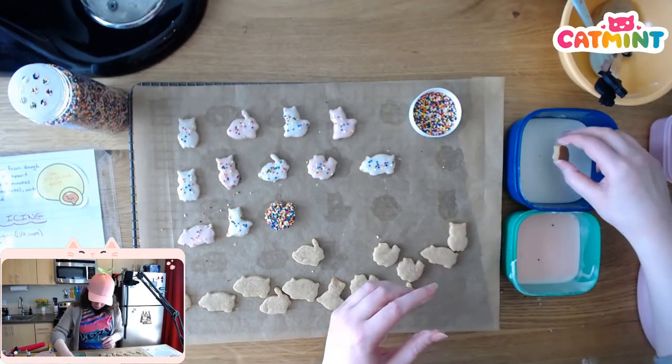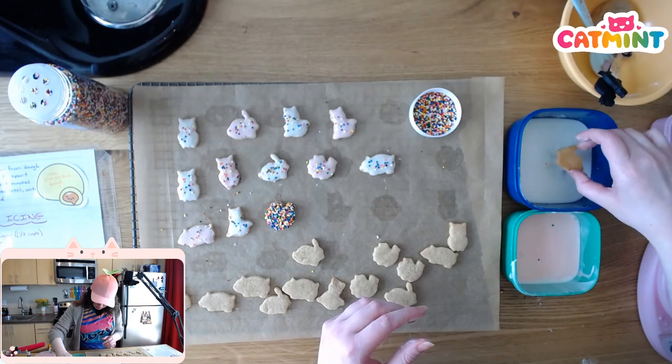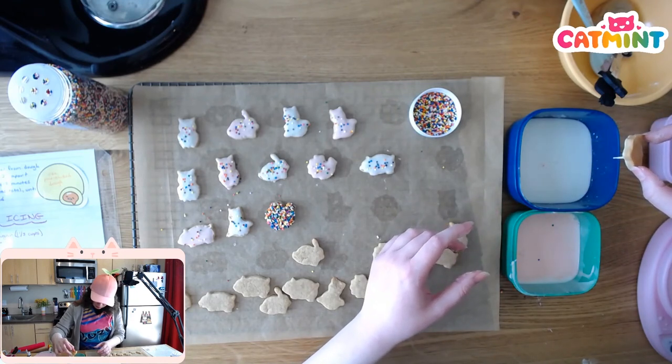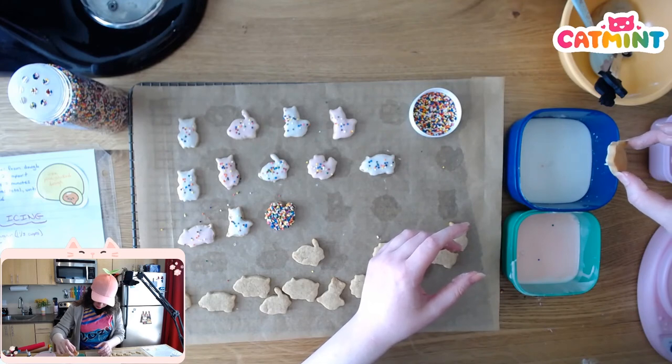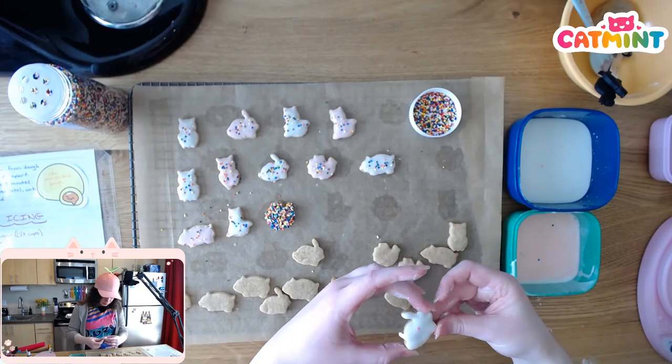Ah, I'm not dipping far enough. My brain is busy trying to estimate amounts of time. There we go. Look, there's a sprinkle already in that one.